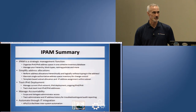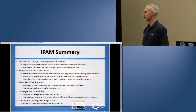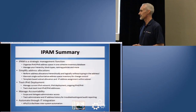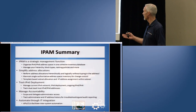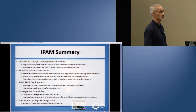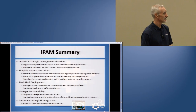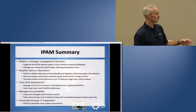So to summarize from an IP address management perspective, it really is a critical strategic management function. As we've touched on, it influences not only getting IP addresses out to end devices that want to communicate on your IP network, but it also plays a role in streamlining and simplifying your ongoing management of your network, as well as application of policies on your network. So managing your addressing hierarchy, simplifying your address allocations, again, through IPAM systems that can enable you to do that through single-click type allocations. And of course, we'd be happy to show you a demo of that at booth 6 later today, if you like. Tracking your v6 deployment.